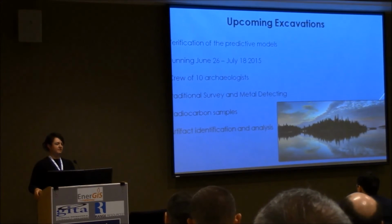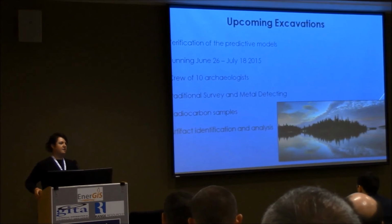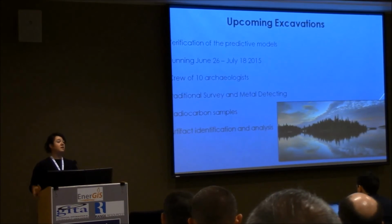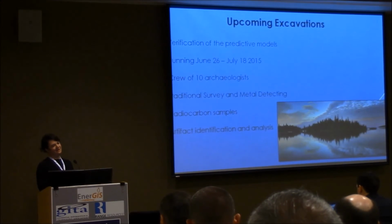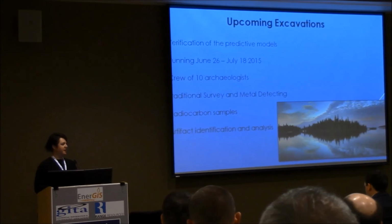So I'm going to be traveling up to the island for about 3.5 weeks this summer with a crew of about 10 archaeologists to excavate some of the high probability and low probability areas to hopefully find sites in the high probability locations and not find sites in the low probability locations. Hopefully going to be able to snag a couple of samples for radiocarbon dating. So hopefully those sites correlate with the time periods that I'm looking at.